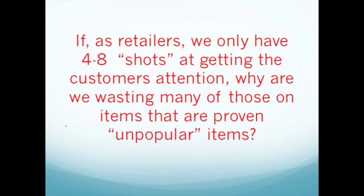So thinking about that for a moment, if as a retailer we only have 4 to 8 shots at getting the customer's attention, why are we wasting so many of those shots on items that have been proven to be unpopular? If half of our merchandise in the showcase is over 12 months old, the odds are that our ongoing customer base has looked at that merchandise and has passed on it each time they've been in the store. So why do we think all of a sudden that Mrs. Brown, who's walked past that ring once a month for the last 13 months, is all of a sudden going to decide that she wants it this month? I think we're just wishing instead of using logic in how we've arranged our case.